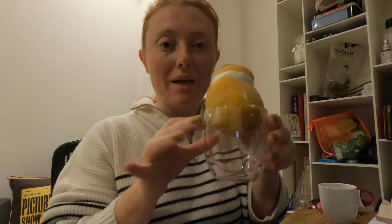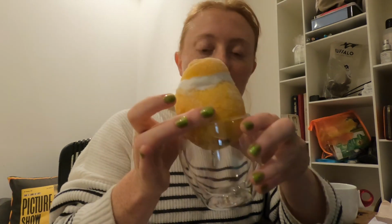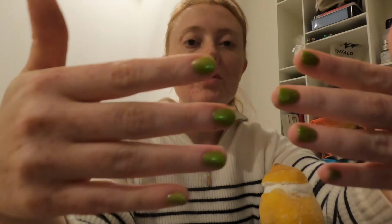Back home now in my usual spot. Just had some supper. I just want to say, this is the best ice cream ever. It is a lemon that I've just kept in the glass for now. And it's like they scoop out the lemon inside and they make it into a sorbet. Let me take the lid off so you can see. It's so delicious and it's basically in there. Best ice cream ever. Also, you can now see my nails.